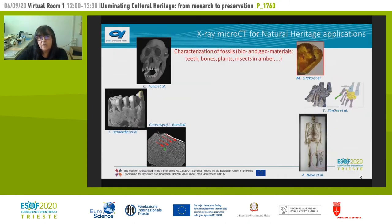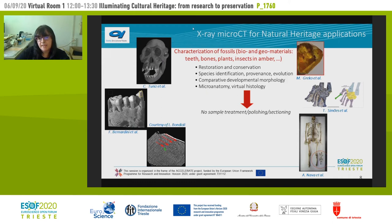Another application of these techniques is for natural heritage studies. In this case, again, we study different materials, in this case fossils, typically, which are a combination of bio and geomaterials. So we can study teeth, bones, plants, insects in amber, and so on. And again, the purpose is restoration and conservation.